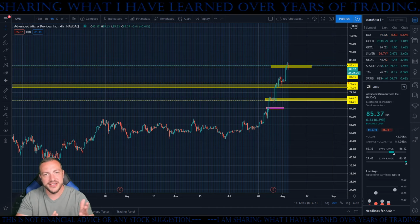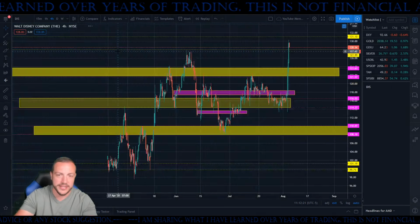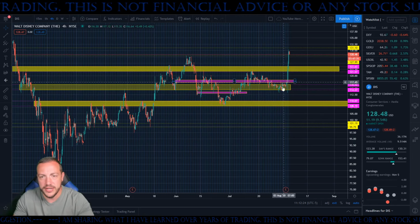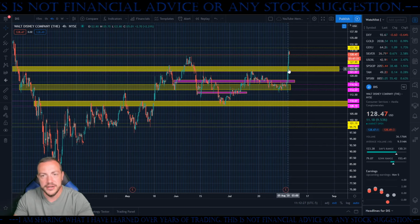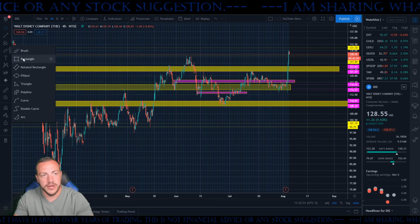I know a lot of people in my mentor group caught the Disney play. I'll hop over to the Disney chart real fast. I know a lot of you guys caught that. We talked about it last night. It basically just sold off. We got into that zone, pushed up, hung out here, ripped up even higher, and here we are in this zone right here. So congrats to everybody that's in Disney.